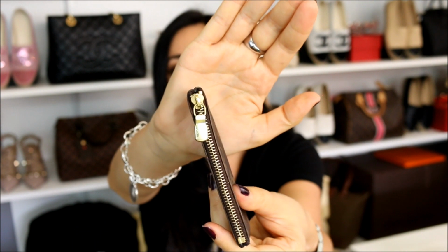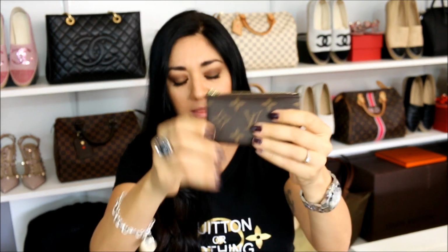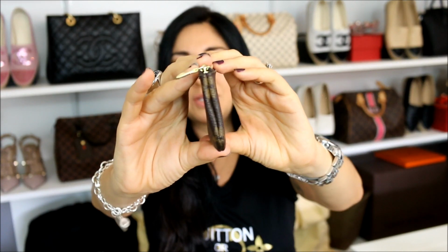It was the zipper, but the zipper is starting to chip again, and that's just normal wear and tear because of how I end up using these items. So the Monogram clé I still use quite a bit. I do carry quite a bit of bobby pins, hair clips, hair ties, what have you. Sometimes I'll put other bits and bobs in here, and it ends up working out perfectly. And these also don't take up too much space, and they are incredibly versatile.